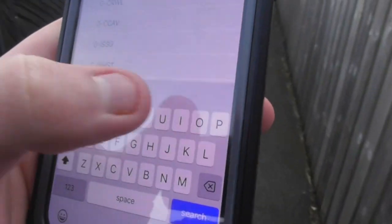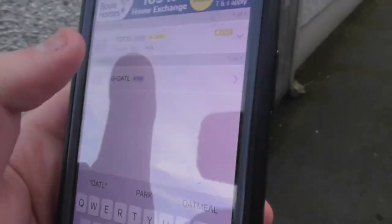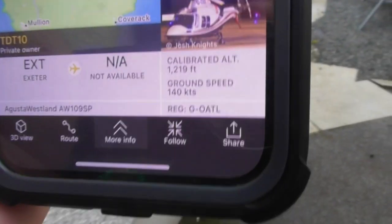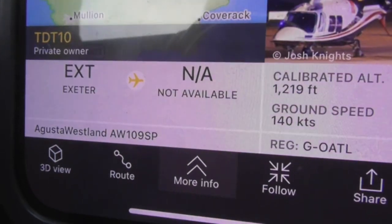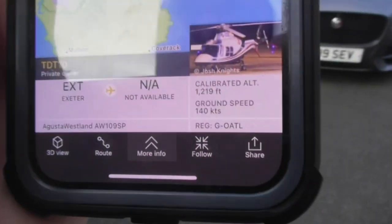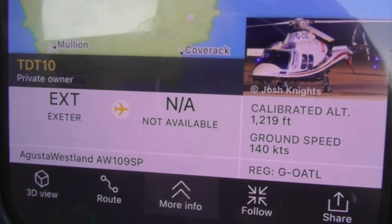So I think that helicopter used to be operated as something else, but the registration is now, as you can see, on Flightradar24. I just tracked this one on Flightradar24, and that registration is G-ONTL, apparently. And that is the AgustaWestland AW109SP, apparently.